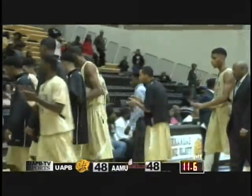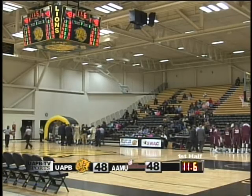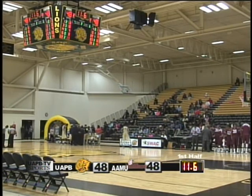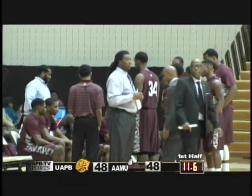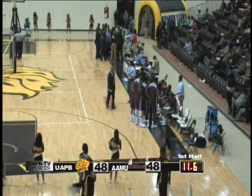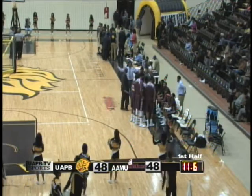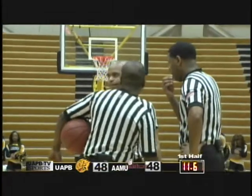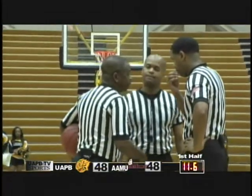Could we be headed to another overtime? The Lady Lions defeated Lady Bulldogs in overtime in the first of the doubleheader tonight. And could be looking at another one here. 11.6 seconds left. On a long night of basketball here at the Hyper.